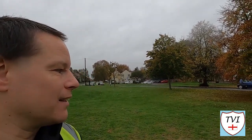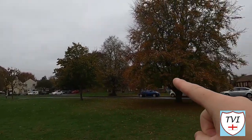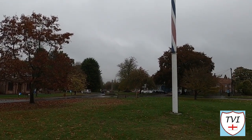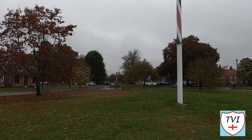I must admit, Upper Poppleton seems to have a lot of landmarks clustered into one area, and this is that area. As well as the ones I've shown you, there's a few up there, and they're all sort of lined along this road here. And once you get past the war memorial over there, it tends then to get a little bit more residential. So a lot of my time here will be spent on this green.